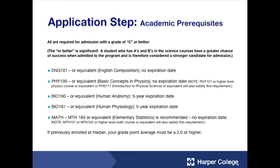The math course that's recommended is a statistics course. At Harper, that course number is Math 165, and that's the recommended math requirement. However, we will accept at Harper the course numbers Math 101, which is the quantitative literacy, or college algebra, which is Math 103, or a higher level math course. And if you have completed any of those courses at another institution and have your transcript evaluated, again, the equivalence will satisfy this requirement. Remember also that if you've ever completed courses at Harper before, your grade point average must be at least a 2.0 or a C average.